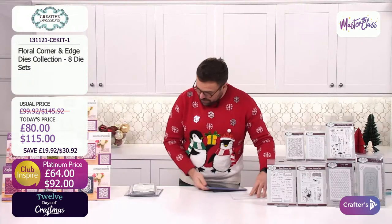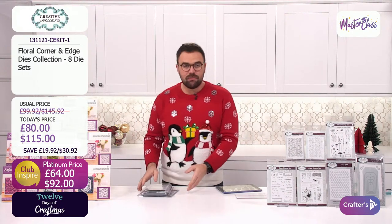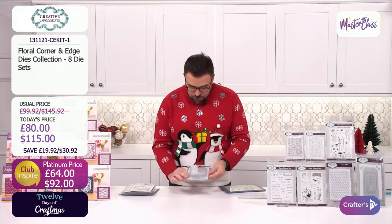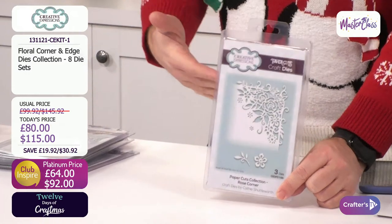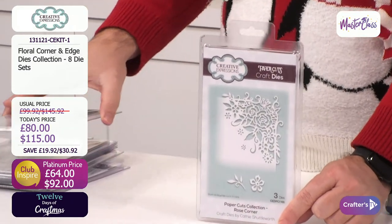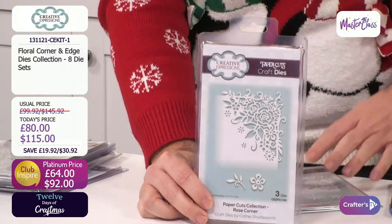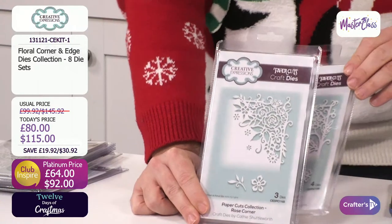Excellent. Right, we're going to move on to the floral corners and edges. A really, really big collection, this one. Brilliant value in here for you. Let me take you through what you're getting. So you've got the rose corner. Love this, sort of like an edgeable die, but for your corner, which makes total sense. Really great for building frames. Love that you're also getting embellishments within here as well. So you're getting two smaller embellishing dies, which complement that beautifully.